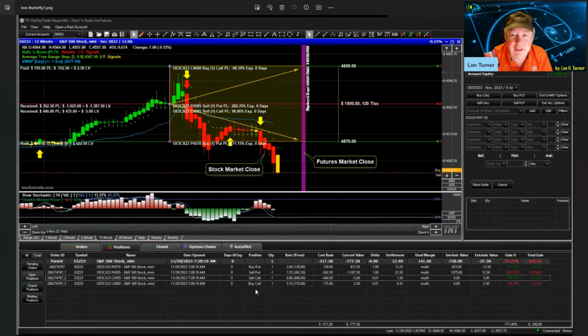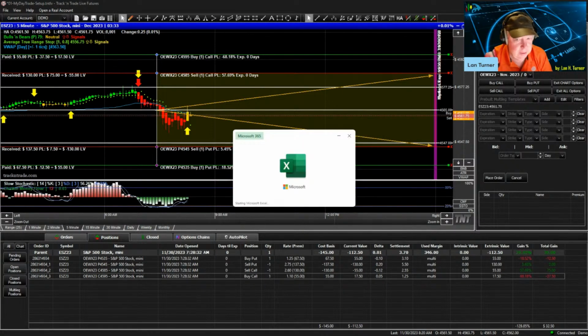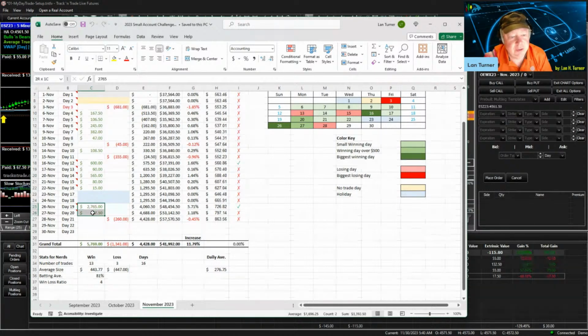So let's go back to the real world and close this one out. That's what happened. We lost $260. So if we come in here and pull up our little spreadsheet, you can see yesterday, I've got that in there, lost $260. Now this is the one where we made 627. We made another one on this. So we've got two options that we've made money on.